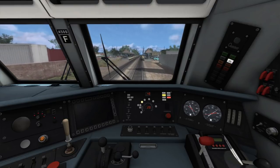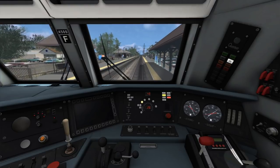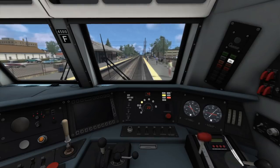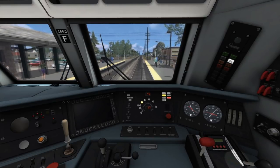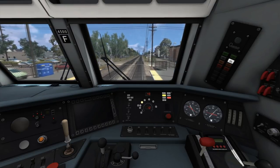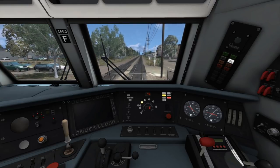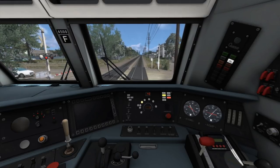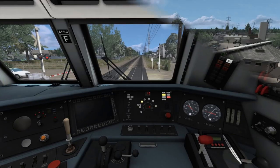We're now approaching Point Pleasant Station, and of course I need to stop right at the end of the platform, trying to maximize as much of the platform as possible. Realised I hadn't turned on the bell there, so I just turned it on at the very end. So hopefully this should be about the right place to stop.